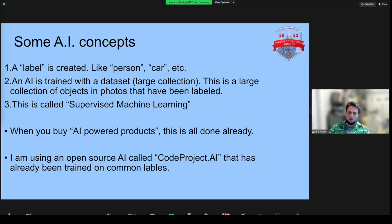Like you saw that picture where it labeled a car. So an AI is trained with a large data set, called a collection, where it has lots of pictures of cars that are labeled by humans to say this is a car. This concept is called supervised machine learning.